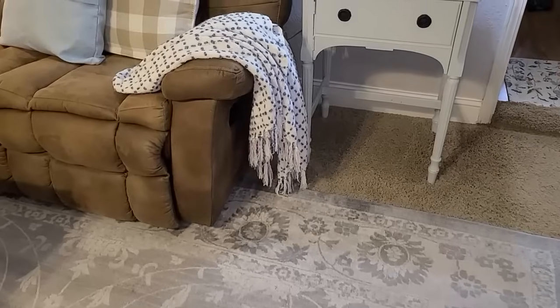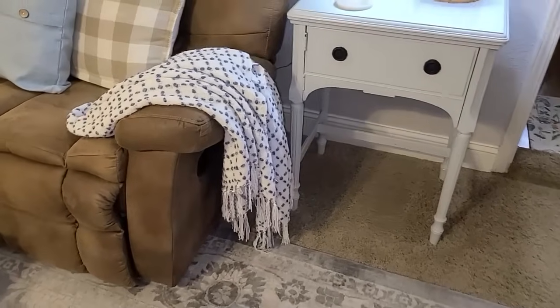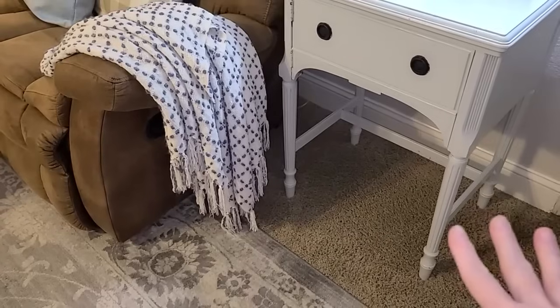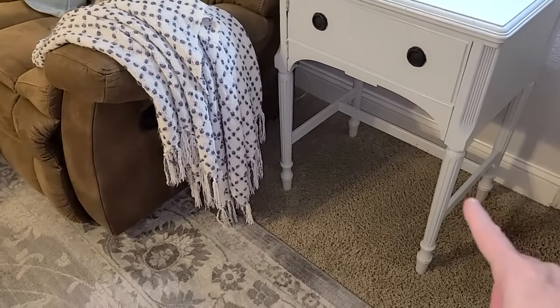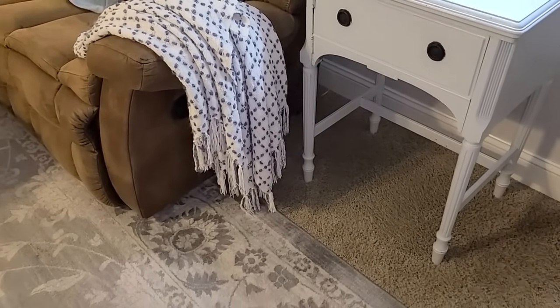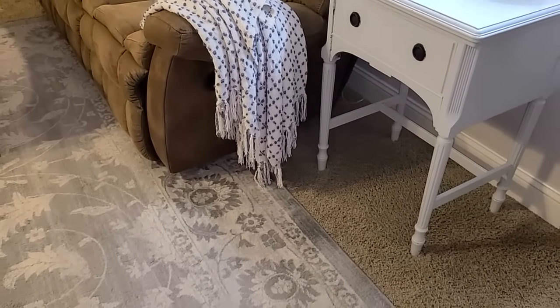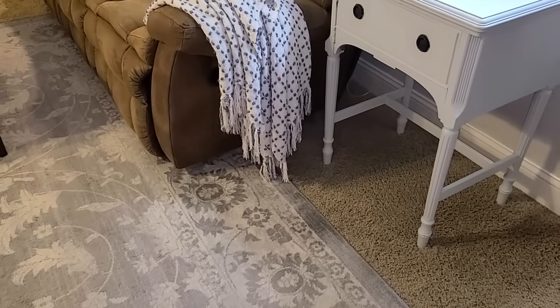Okay, and here's where I think it should go. I really wanted just something to kind of fill in that area. I thought maybe a basket underneath that table would be cute. But then I thought, a little wicker stool would go really sweet right here in this area. So let's put it right here and see what it looks like.